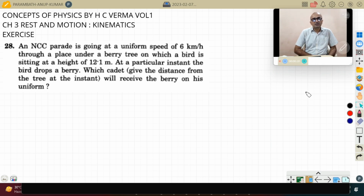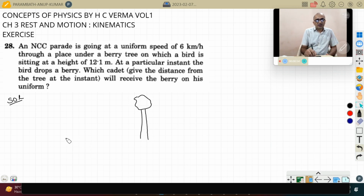Which cadet? Here he is not asking us for a number, it is very clearly mentioned in the bracket. At what distance from the tree at that instant will the cadet receive the berry on his uniform? So students, this is a question of motion under gravity, and let us visualize the situation. Let us say this is a tree and this is a parade which is going on, and this height is 12.1 meter from the ground.